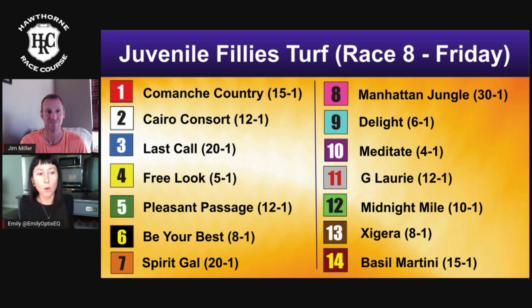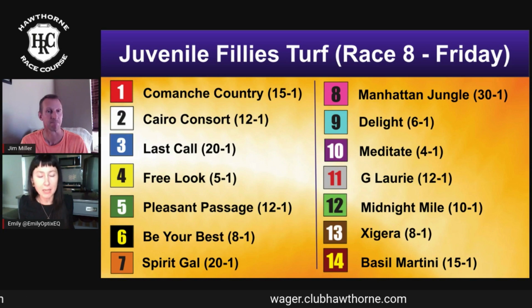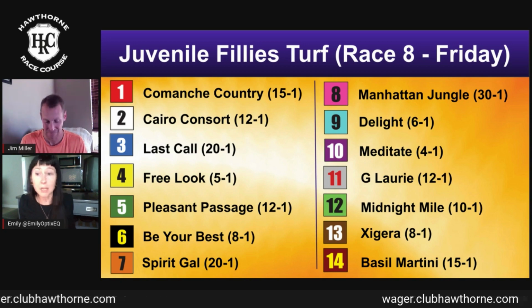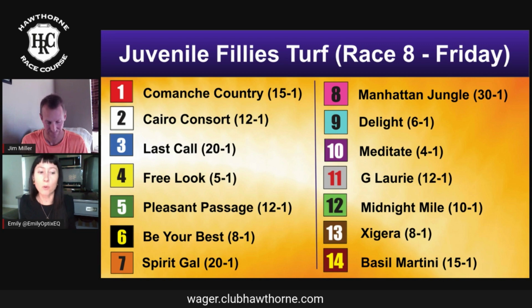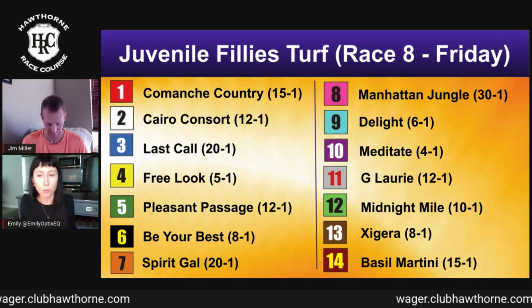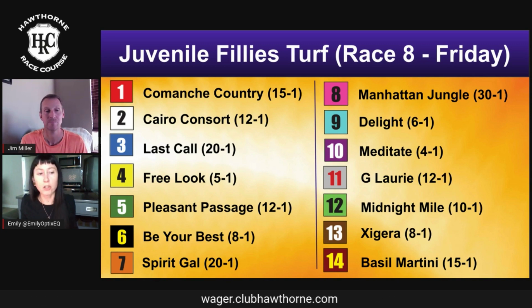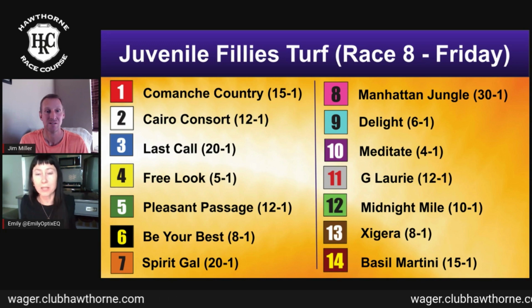Free Look is one I think that you have and I don't have, and it's interesting because you bring up that we have some different opinions, and in many ways we don't necessarily have different opinions. It's just more of a different strategy, right? I could have easily used Free Look, but I decided to go with Pleasant Passage, and then Be Your Best, who also comes out of that same race, the Miss Grillo, who was actually favored that day. Her first two races were very impressive, and I just didn't think that was the right setup for her. So as far as value, she's the one I'm going to use along with Pleasant Passage from that race.